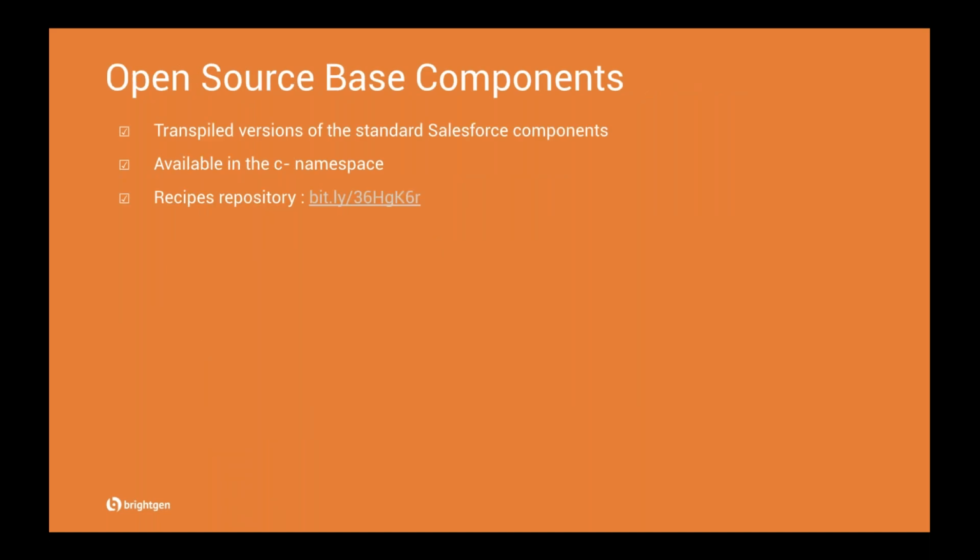The base Lightning components are going open source. Base Lightning web components are going open source. So these are basically transpiled, which means compiled to a different language, versions of the components that will be available in your local namespace in the C-namespace. So you're not basically getting versions of the base components that you can take over in your org. You're getting replicants of them that you can then tweak.